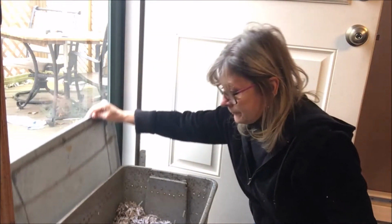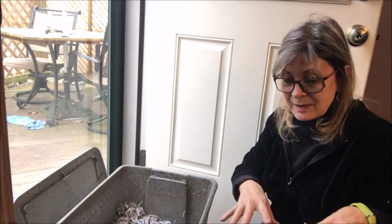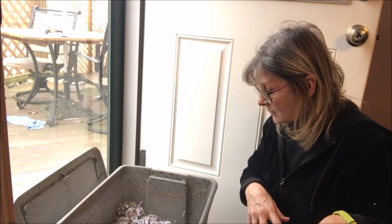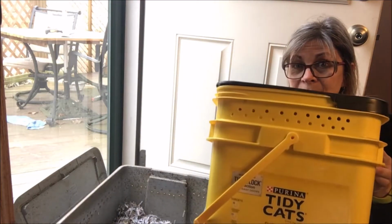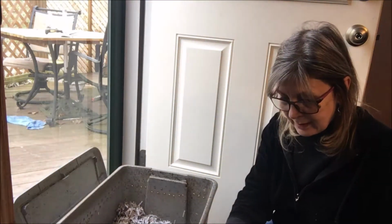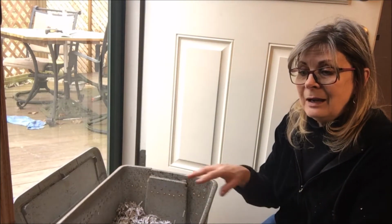So it's time to start moving them to a new bin. As I showed you before, I started to do that. I did the new container. We're going to try a kitty litter bucket again and see how that works out. So I'm going to dig through here at first and perhaps put some into the new bucket, and then we'll start to bait them out.